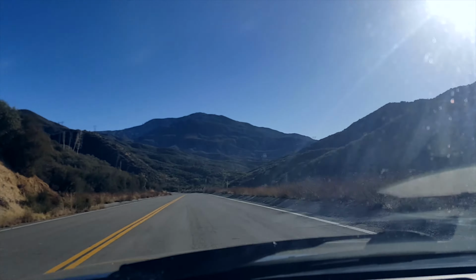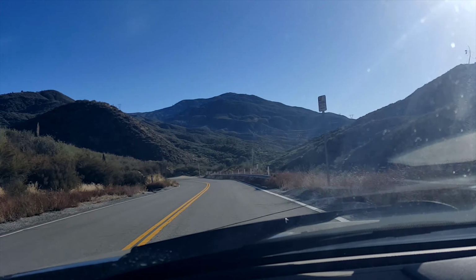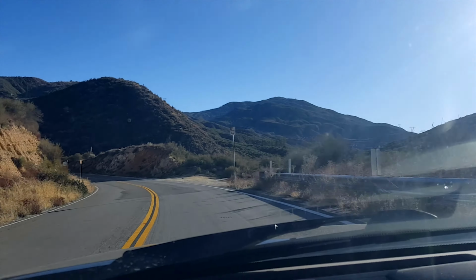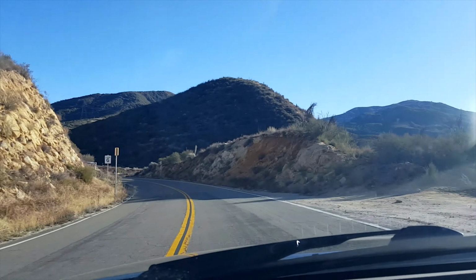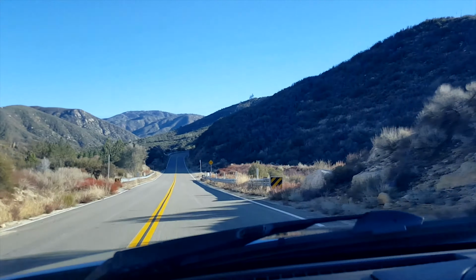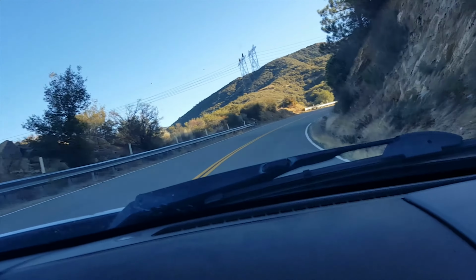There's been a lot of ice, a lot of black ice. There's a lot of snow as well, so I'm driving pretty slow right now. I'm just kind of cruising by on my way up to the observatory. Hopefully it's open. If not, I'm gonna have to find another spot. I'm gonna take you guys along. Hopefully this footage is good. Hopefully the sound is good.